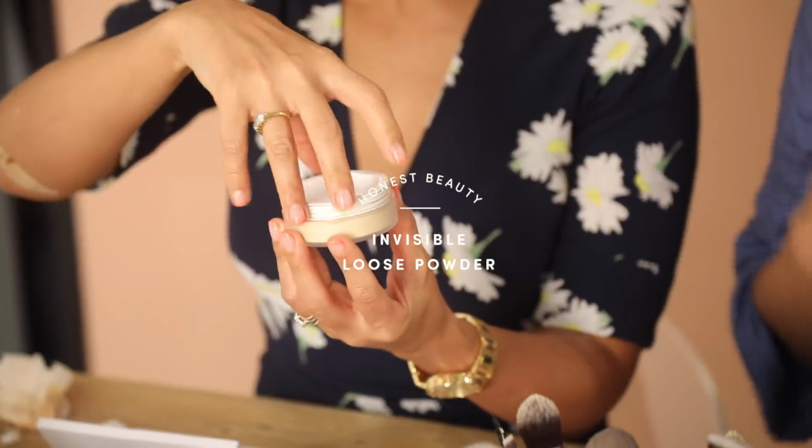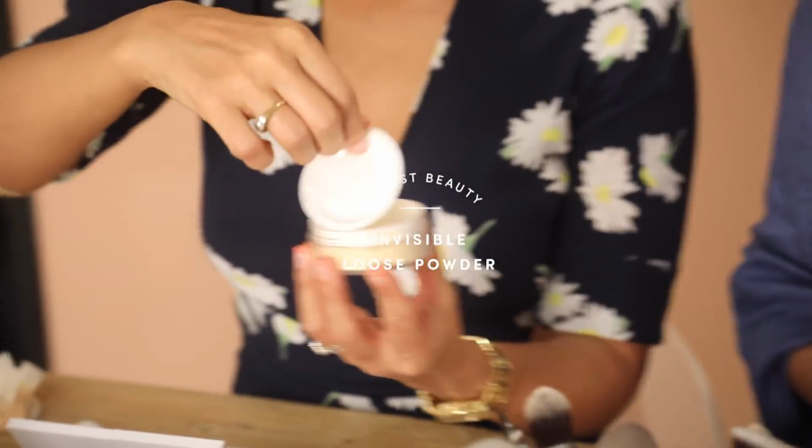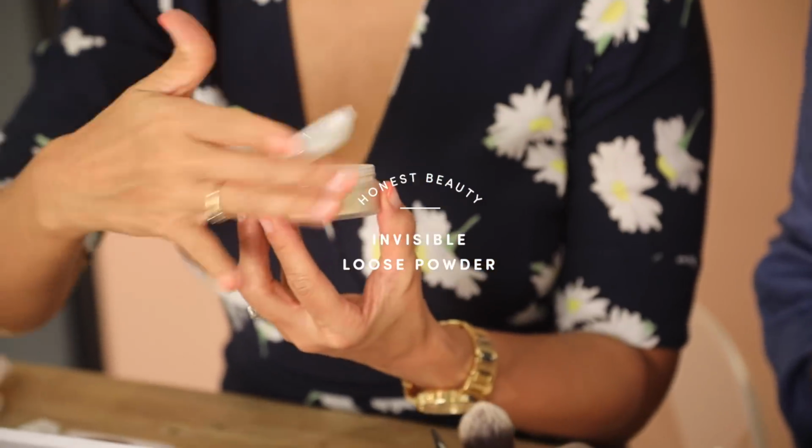And then we have this universal loose powder. It comes with this little lid so it doesn't spill all over your bag if you want to take it on the go. Compact powders can sometimes look so strong on your face, and a trick that I learned early on in my career is the more powder you have, the older you look. So you should only powder where you need it.